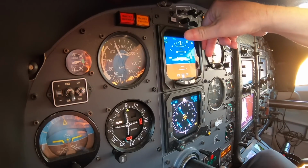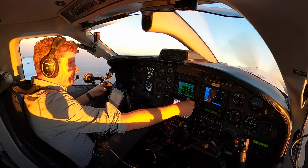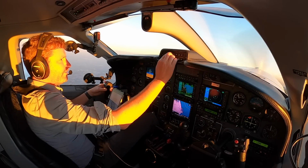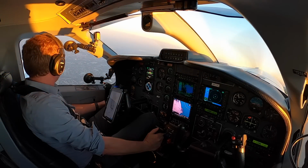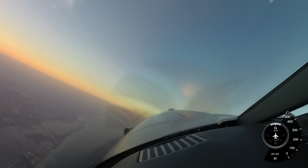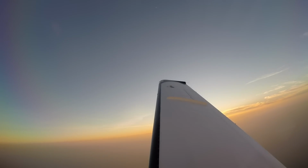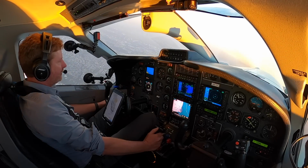IS mode is active. 1 Tango Bravo, cleared direct Sexton on course. Cleared direct Sexton on course, 851 Tango Bravo. Turn left heading 230. Left 230. Direct Sexton, and we go into nav mode. Beautiful view down there. I don't know if you guys can see down there, but a little hazy today. And we're turning direct Sexton on course. That's nice, got the sun out of our eyes.